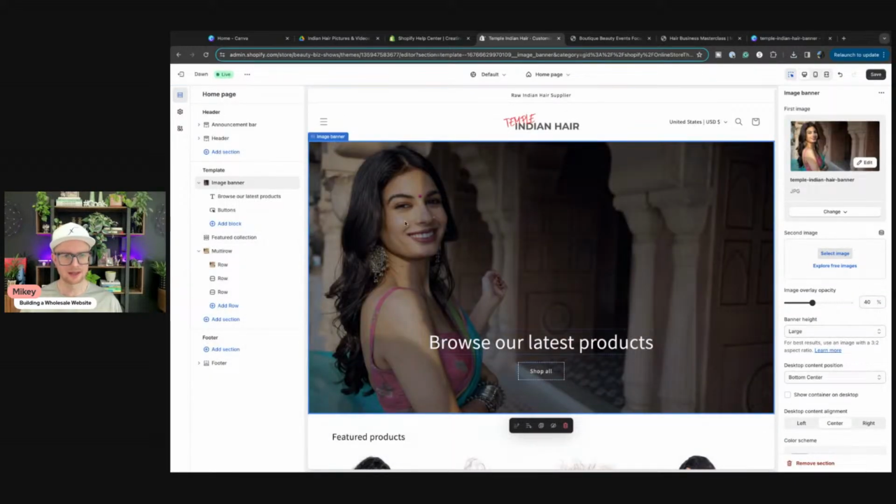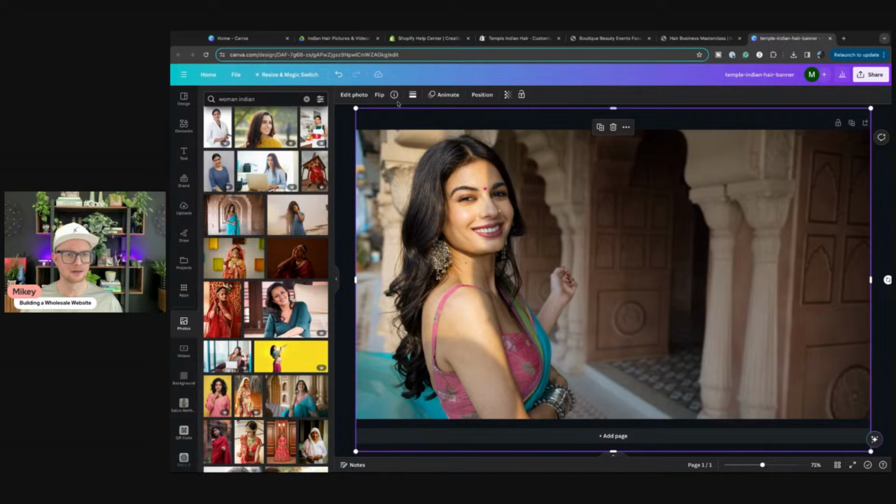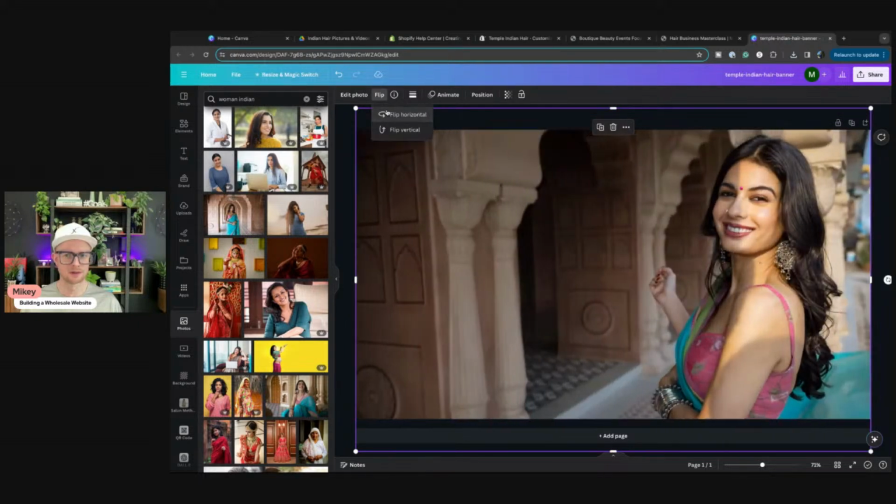Now you're going to see it has the opacity here. It's a little too heavy for me. It feels kind of off with her being on the left. So what I might do is, let's see if I can flip it and then have more of the information here. The reason being is we read in the US from left to right. So I'm going to move this from left to right.